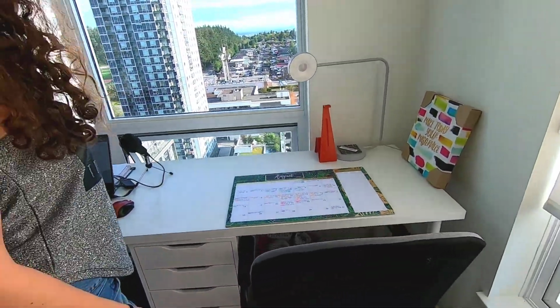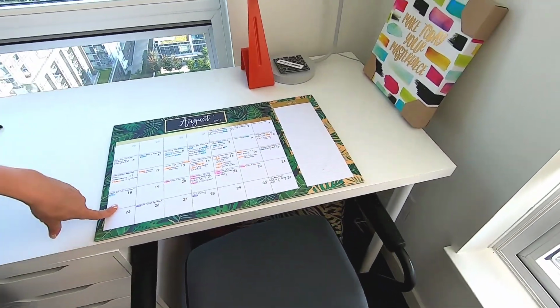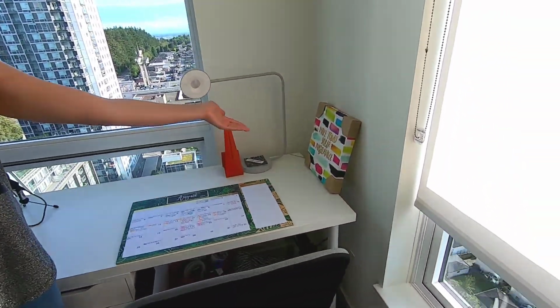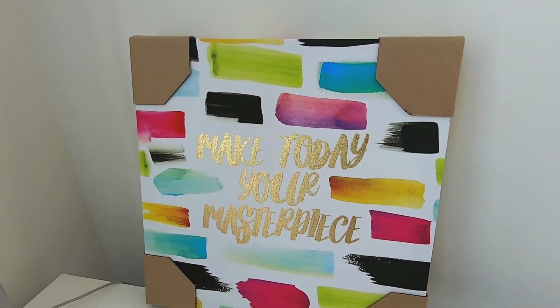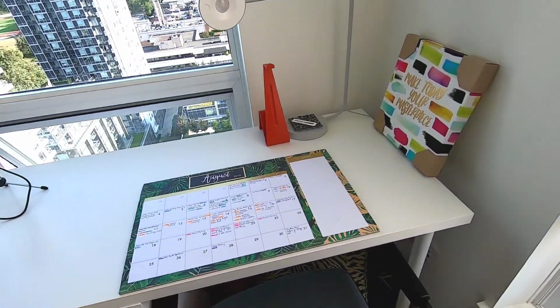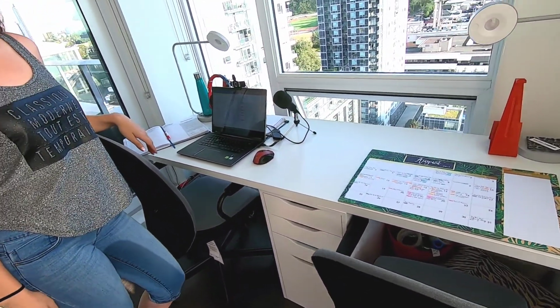And over here we have our calendar. This is where we write down important dates and appointments happening in the month. And always need a motivational quote, right? This one says, I don't know if you can see that, make today your masterpiece. This is my desk area, but I removed my laptop here so we could put the calendar there. And I'm working on the couch right now.